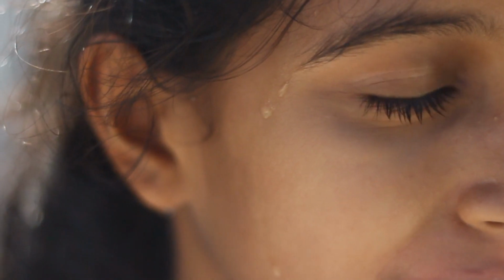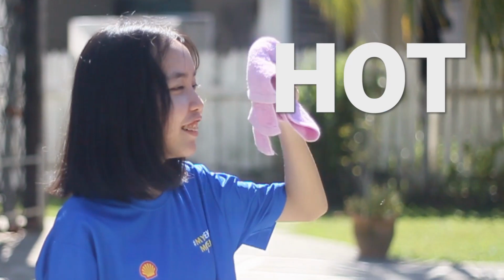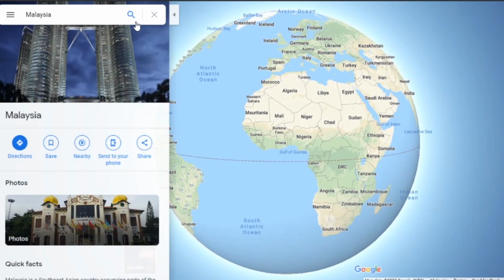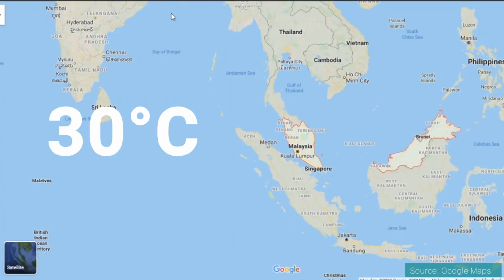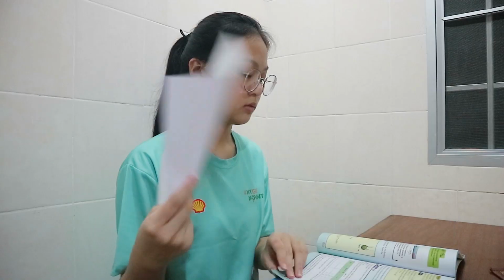What is one word that you would use to describe Malaysian weather? Hot. Malaysia is right above the equator and has an average temperature of 30 degrees in the afternoons. When we're at home, we can't even sit down and relax because it's hot, stuffy, and just horribly uncomfortable due to the heat. The current solutions to this are aircon and fans.